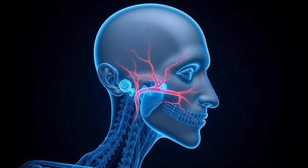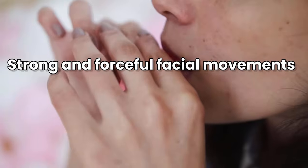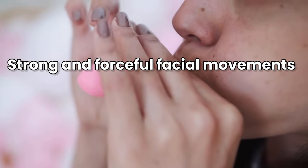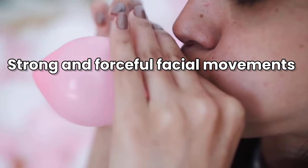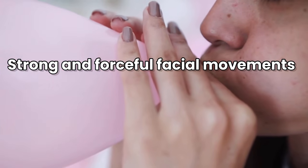When you get Bell's palsy, it's a problem within the nerve. That's why your facial muscles are not moving. It's not a problem with your facial muscles nor with the brain. But here, what happens is when you get Bell's palsy, you start focusing a lot on doing strong, forceful facial movements which are paralyzed. Do you ever remember focusing a lot on your facial movements when you used to move your face before Bell's palsy?